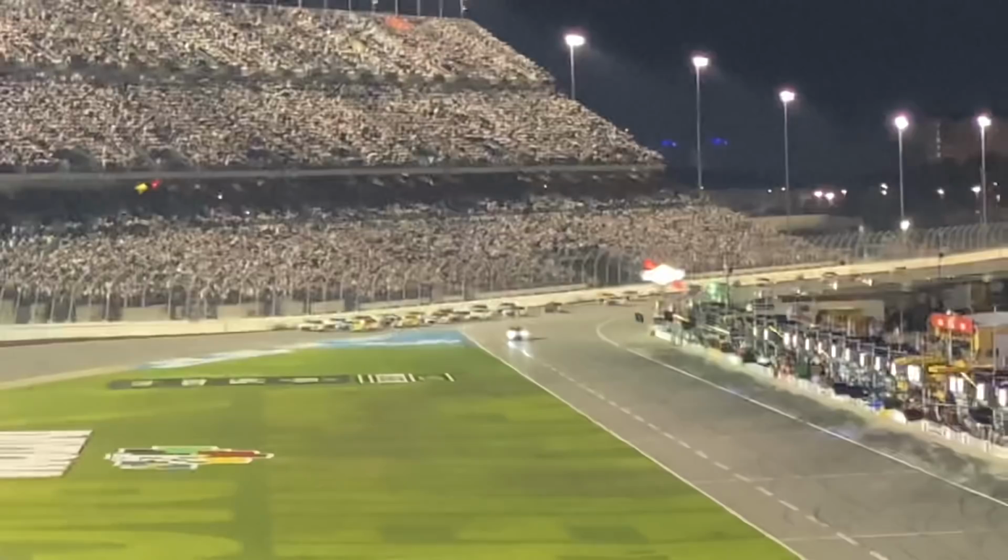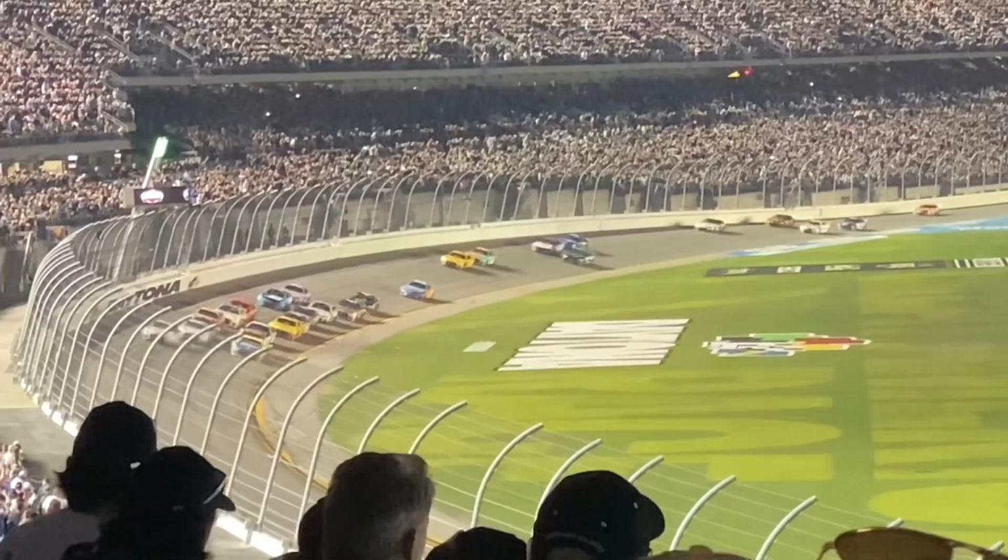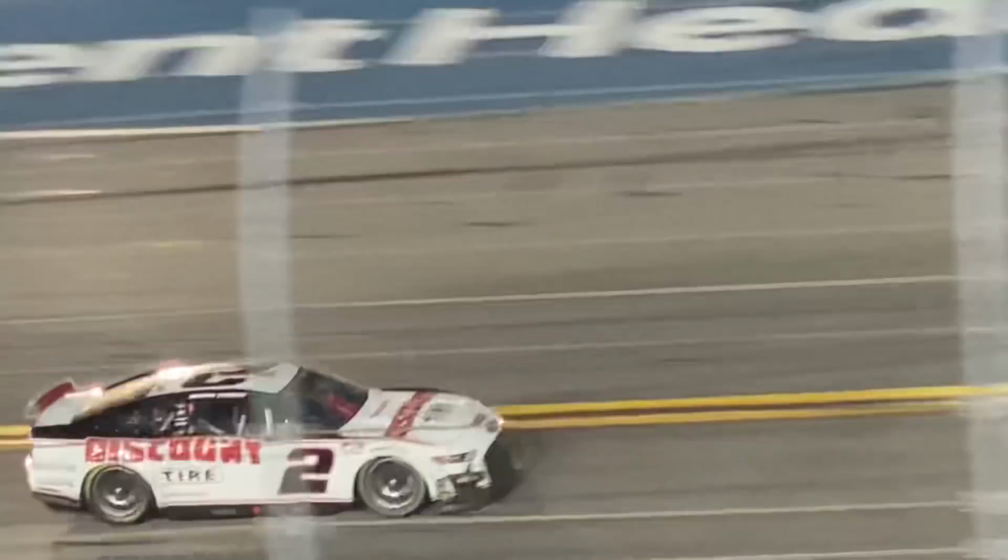Then you have Bubba Wallace. He finished P2, barely missing out on beating the 2 car. The only thing I think that was really holding him back on that last restart was the fact that part of his fender was completely gone. It had just been launched into space.